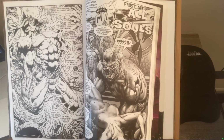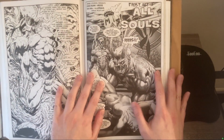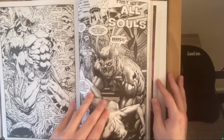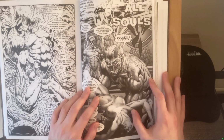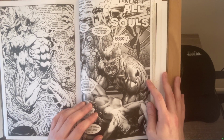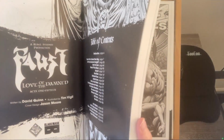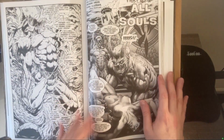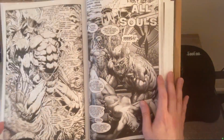Here we are with Faust Act 14. We have one after this, and quite sad we're coming to the end of Faust. Pretty meaty book. A lot of pages left, but this is the point where I feel like Tim Vigil was taking forever. Or maybe David Quinn was taking forever. I'm not sure. Tim Vigil at his absolute best at this point. Hyper detailed. I mean, these issues I feel like were taking forever too.